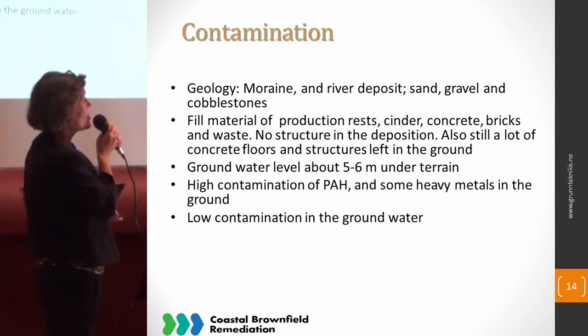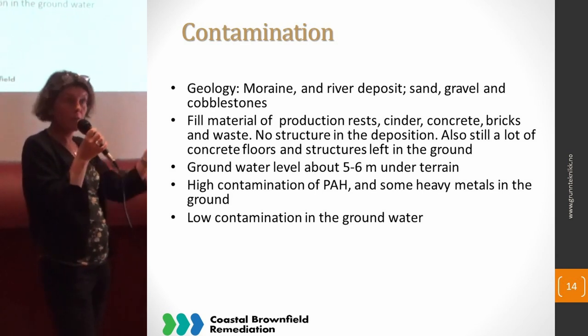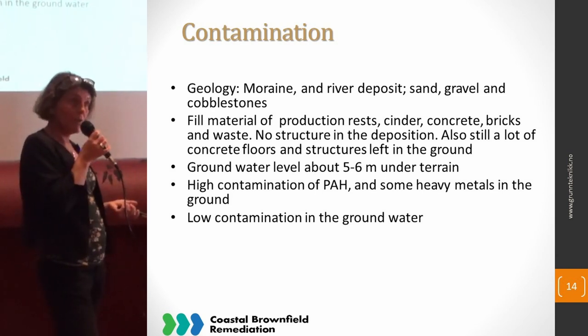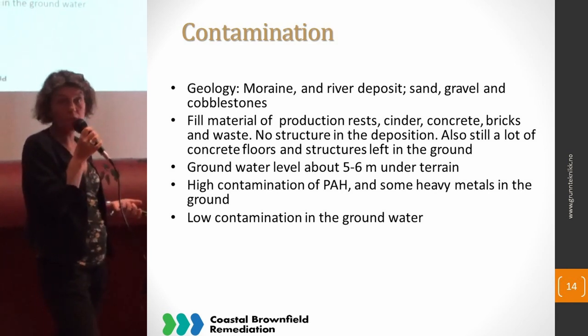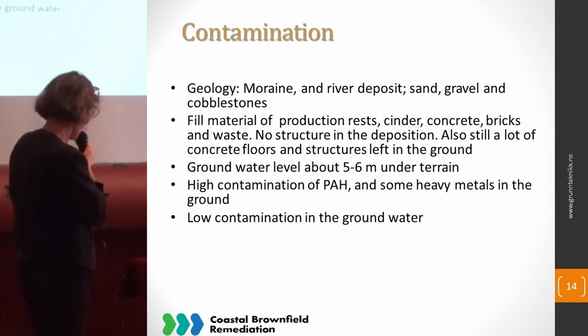And there's no structure in the deposition. It's dumped, and you come with a lorry and you dump, and on one lorry you have very contaminated things, and on the other lorry you have clean things. So there's no structure in how it was deposited. Everything is just dumped in a difficult way to survey.